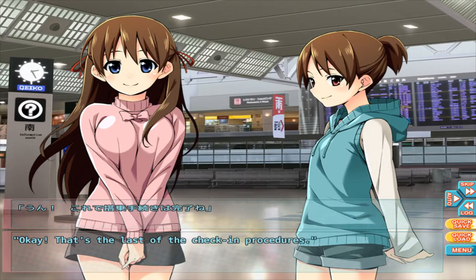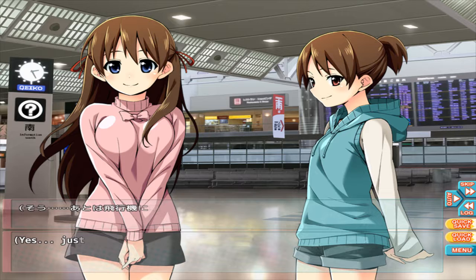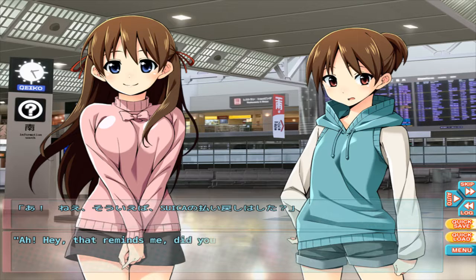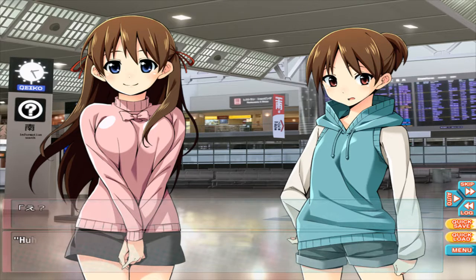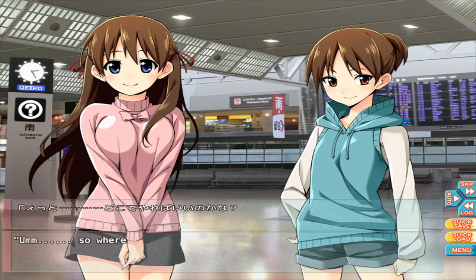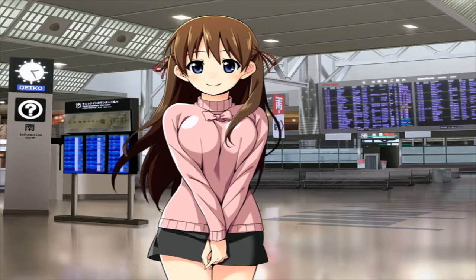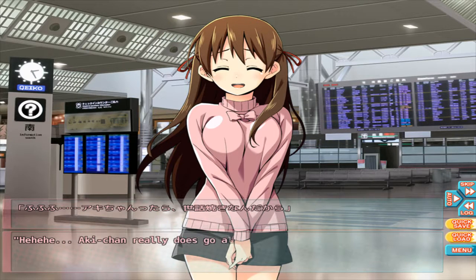Okay. That's the last of the check-in procedures. Yeah, my luggage is checked in. Now I just have to board the plane. Yes, just get on board the plane. Once I do, I'll be... Hey, that reminds me. Did you return your Suica? Huh? I can return it? Yes, and you'll get back all the money you charged on it. Wow, I didn't know that. So where can I do it? For heaven's sake, I'll do it for you. Give it here. Ah, she's gone. Aki-chan really does go all out for you. She does. I could have done it myself.